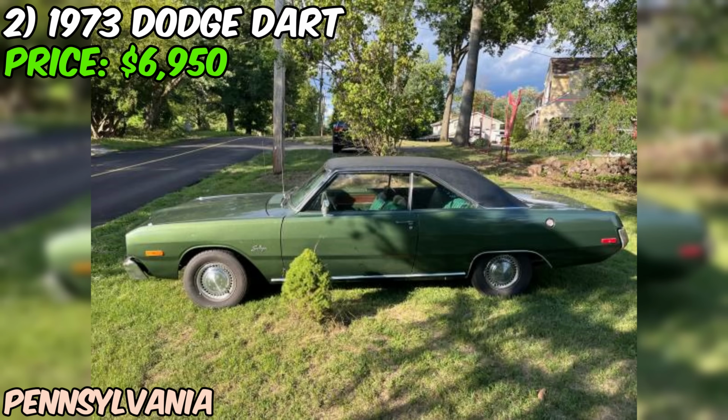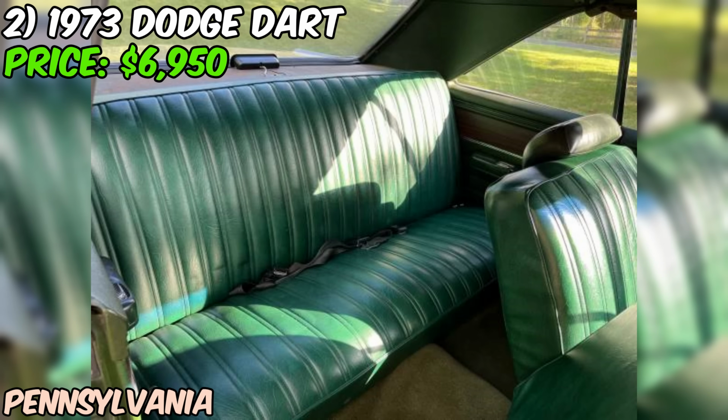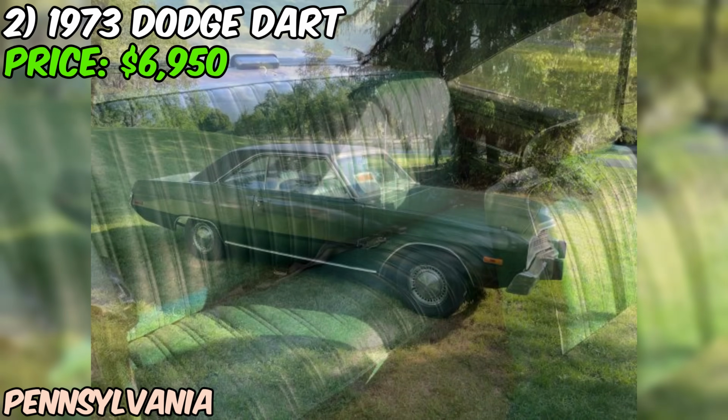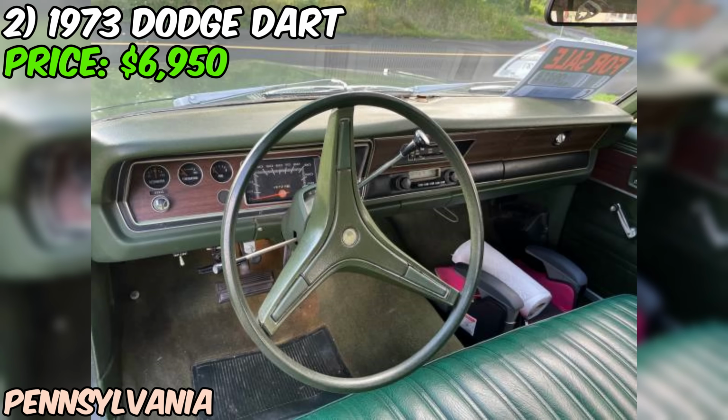Now let's be real. This Dart isn't a showroom queen, but it's got a lot going for it. The seller's being upfront about its condition, which I appreciate. It's rocking that classic 225 slant 6 engine, paired with an automatic transmission, so you know it's got some pep in its step. The power steering will make cruising a breeze, but keep in mind you'll be working those manual brakes.